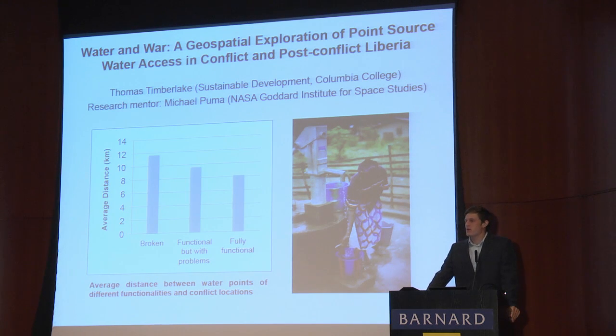The country of Liberia in West Africa suffered from an intense period of conflict throughout the 1990s and early 2000s. I've spent the past year researching connections between this conflict and water access in Liberia. I've used GIS and spatial analysis to look at several indicators of this connection, including distance between water access points and conflict locations, as shown on that graph.